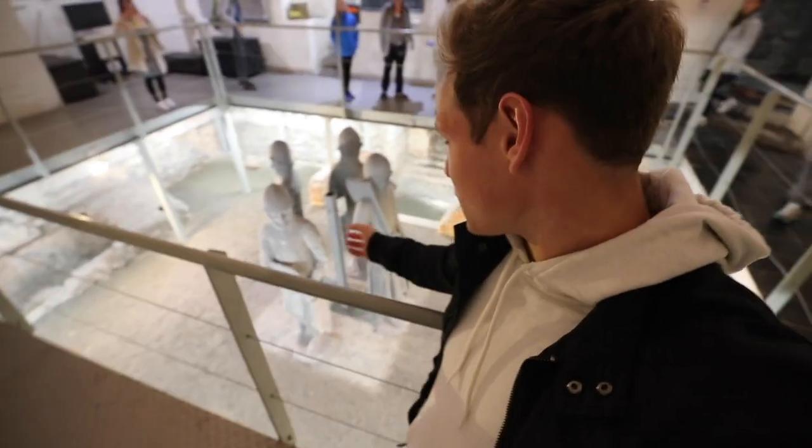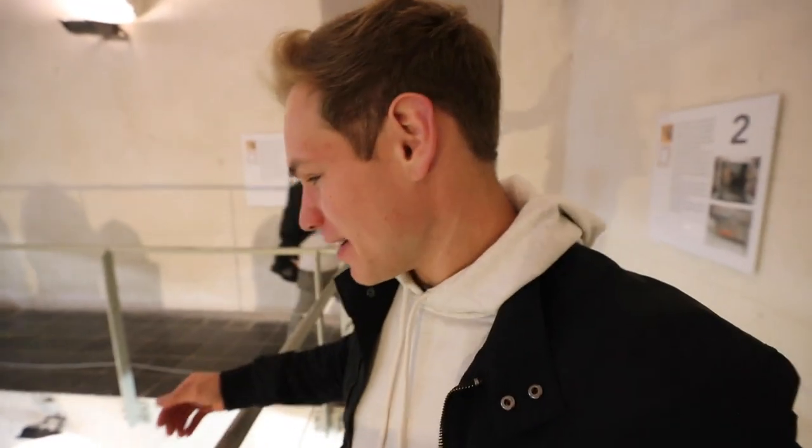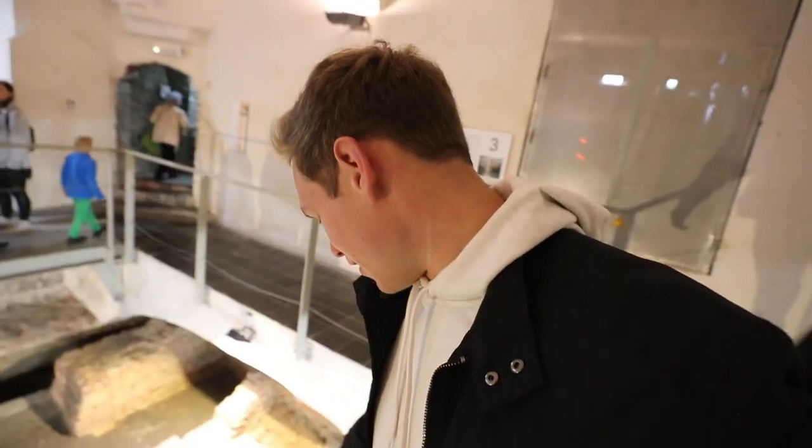We've now made it into the Belfry Tower of Ghent. I thought Belfry was the name of the tower from Bruges, but apparently that's the name of the bell tower, and so that just is bell tower, and we're in the Ghent one now. It looks like we're in some kind of crypt or tomb down here, and these look kind of like guards protecting the dead, maybe? I don't know.